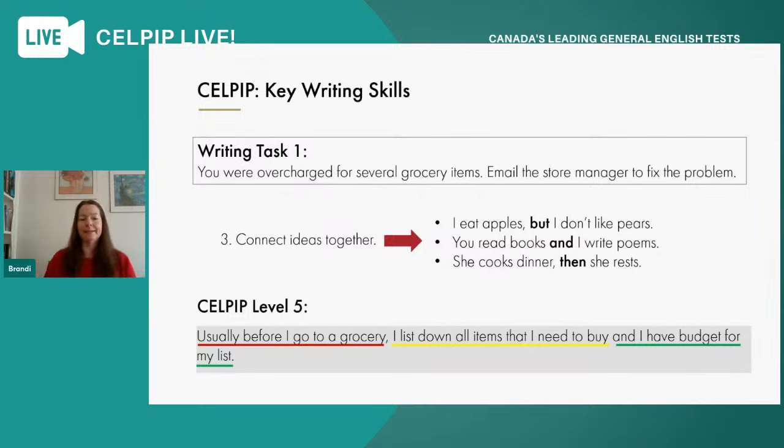And what this person has done is connected the red part of the sentence and the green part of the sentence together to the yellow section using two different conjunctions. They've chosen "before" and "and." Again, both of these words make sense in the context. So I guess there are two steps to experiment with when we're learning how to connect these structures together.